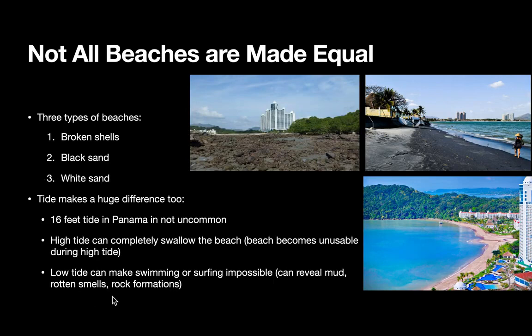So, what I mean by not all beaches are made equal. There are three types of beaches. The ones that have broken shells, they're made of shells, not sand. There is the black volcanic sand that is actually magnetic. You can do a little trick on your guests and friends and family if you want. You can take a little magnet, stick it in the black sand, get it out, and you will see the black sand forming beautiful shapes. And then there is the usual white sand that we're familiar with.